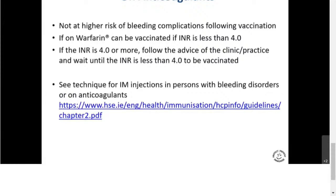Those people on anticoagulants are not at a higher risk of bleeding complications following vaccination. If they're on warfarin, they can be vaccinated if their INR is less than 4. If it's 4 or more, you should follow the advice of the clinical practice and wait until the INR is less than 4 for them to be vaccinated. There is guidance on the technique for intramuscular injections in people with bleeding disorders or on anticoagulants in Chapter 2 of the Immunization Guidelines.